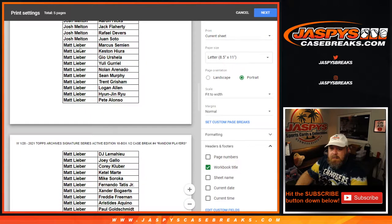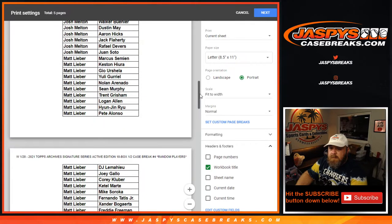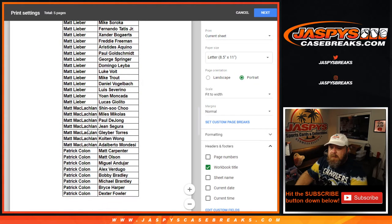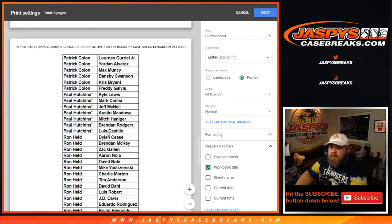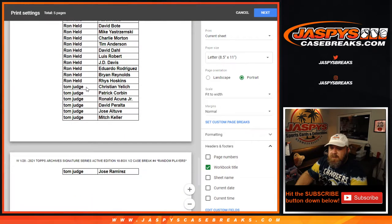Matt Lieber with all your spots, probably 21 spots, from Marcus Simeon. So we'll get you on the very top of the list, down to the bottom of the page, including Mike Trout, and continues on down to Lucas Giolito. Matt McLaughlin with your 7 spots from Sin Soo Chu down to Adalberto Mondesi. Mojo, Patrick Colon with, looks like, 14 spots from Matt Carpenter down to Freddie Galvis. And Paul Hutchins with last spot Mojo, you've got from Kyle Lewis down to Lucas Castillo. Ron Held, 14 spots here, from Dylan Cease down to Reese Hoskins. And Tom Judge with your 7 from Christian Yelich and Acuna down to Jose Ramirez.